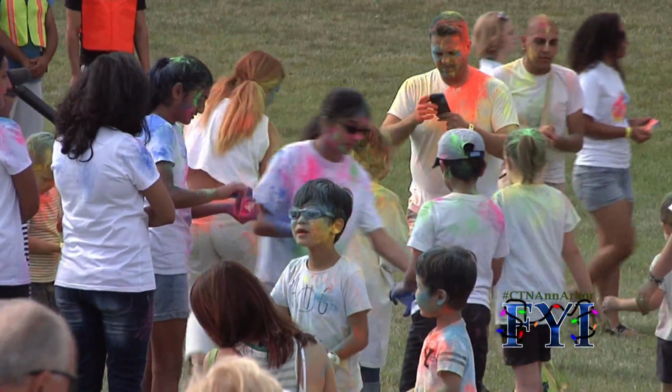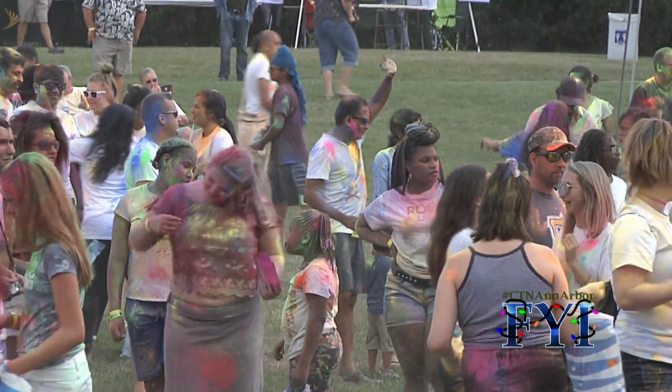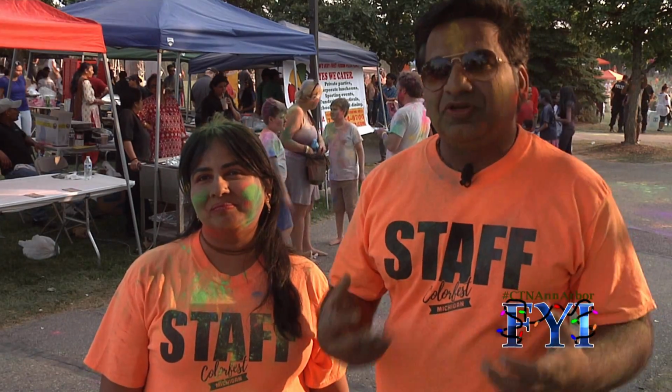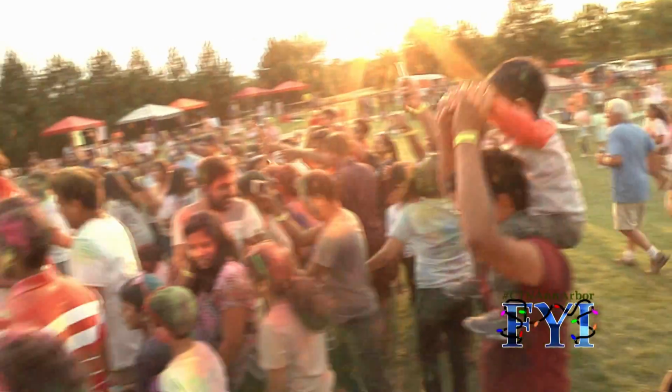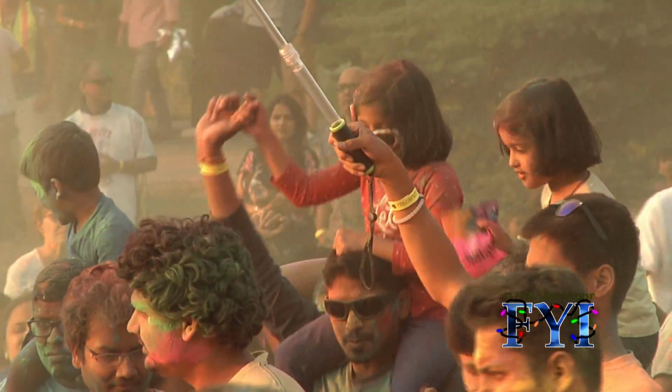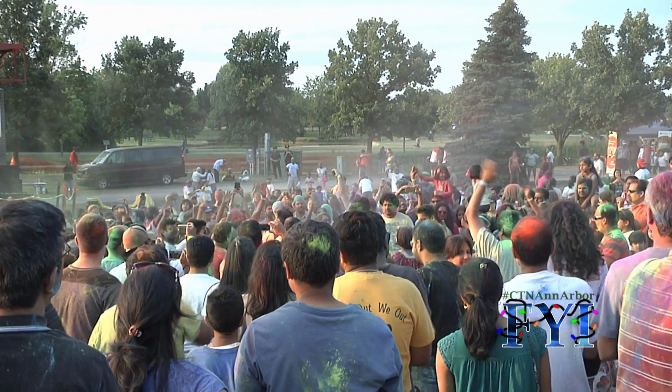There are strangers who come and throw colors at each other. So there is a power of unity they experience in this. And so once you experience that power of unity, you feel happy. Right now we are all divided, but when you get one, it's happiness. This colorful kindness festival originated in India.